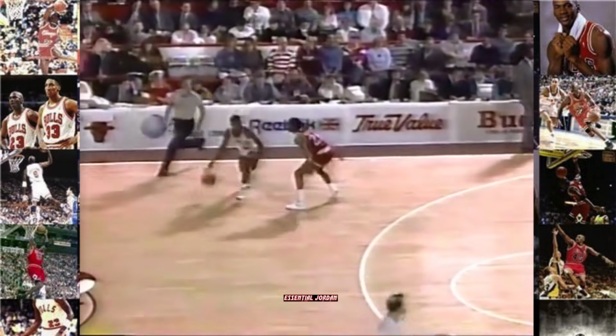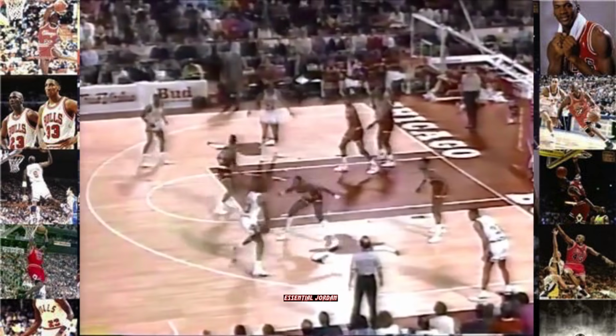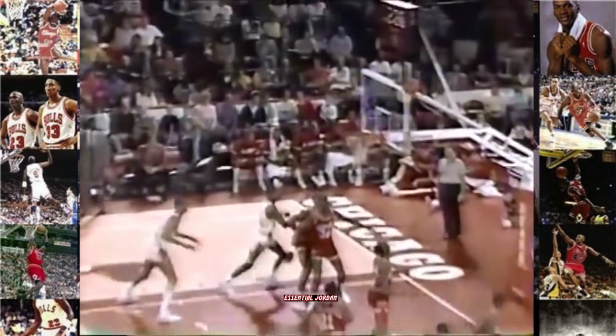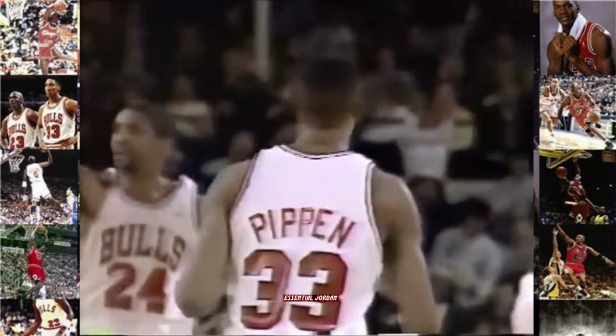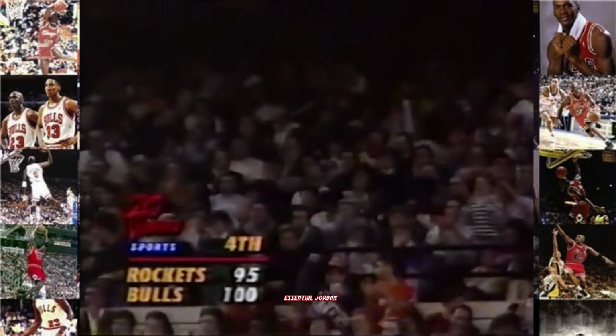Rockets need some good defensive possessions now on the Bulls. Jordan works on Purvis, and Akeem made him change the shot. Pippen. Well, there's the game. He has the last 6 points for the Bulls.